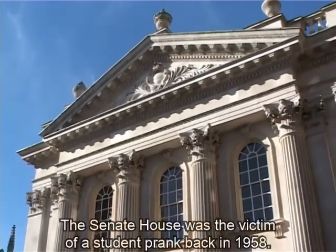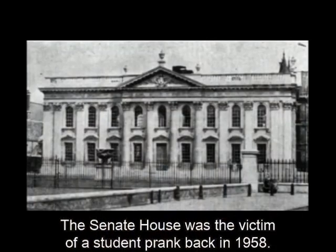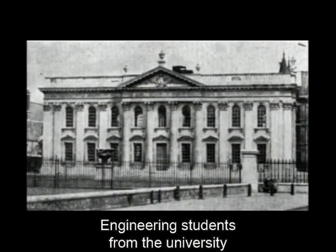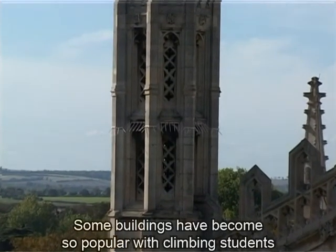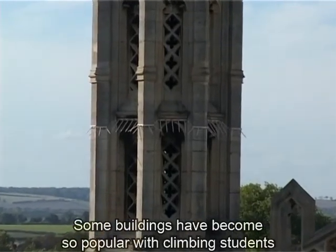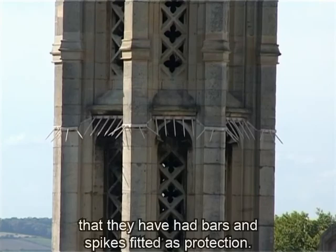The Senate House was the victim of a student prank back in 1958. Engineering students from the university hoisted a van onto the building's roof, as this newspaper clipping shows. Some buildings have become so popular with climbing students that they have had bars and spikes fitted as protection.